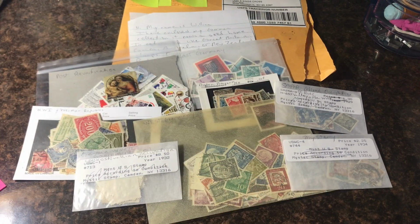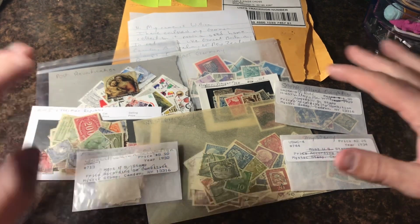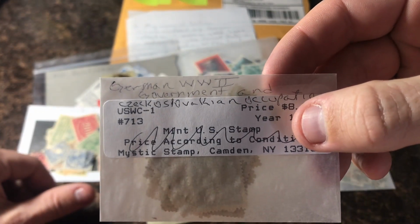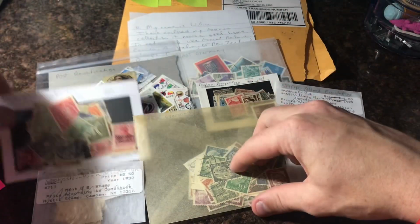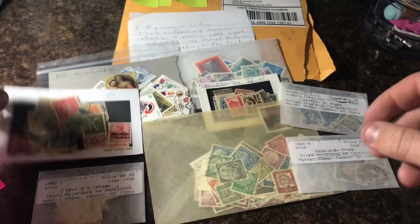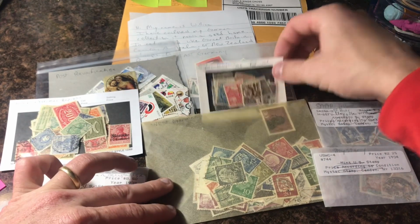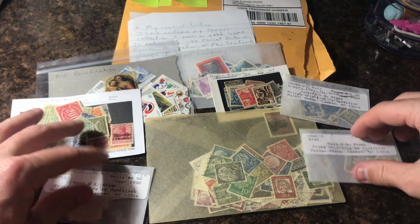All right, guys, and we are back. So this stamp collection was really, really interesting. One thing I really appreciate, Will, is he had them already organized into different time periods and stuff. So, for instance, this one says German World War II, government, and Czechoslovakian occupation. And, in fact, all those stamps are that. This one is World War I, Weimar Republic. All those were that. So, I went through all of these, and I checked them. Mystery stamps were actually stamps from Austria, Saar, Allied occupation, some Bayern stamps. All pretty common, nothing super, super valuable.